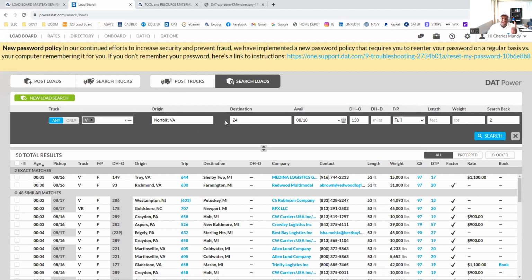That's the origin. The destination, or the receiver, or the delivery location, is the consignee, or some people pronounce it "consignee." They'll say it fast, right? But CONSIGNEE. Okay. So now we got those options.